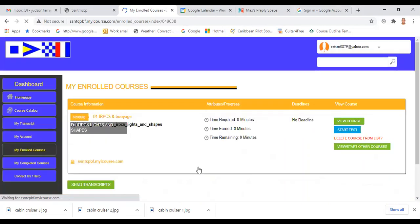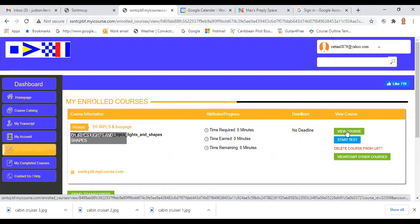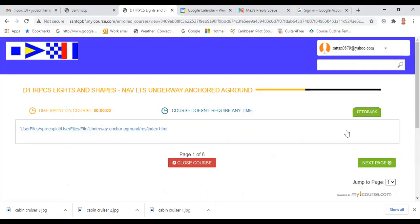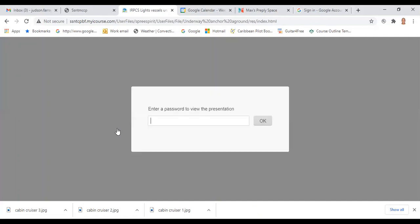So we stop the test and we're going back. So we're going into view course this time over here on the right side again. Okay, now we're seeing this link here. So we click on the link. This password box comes up here, but it's just password, PASSWRD, for all of them, anywhere in any website of ours. All right, so you click on that.